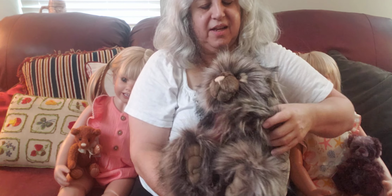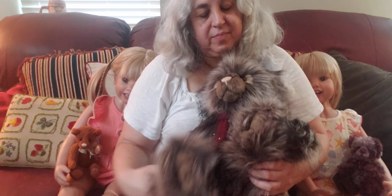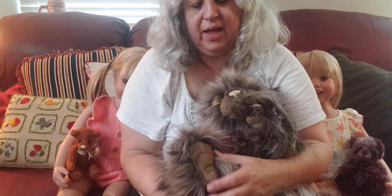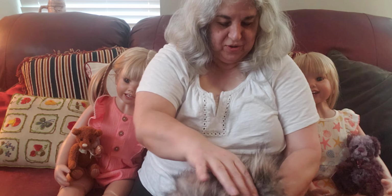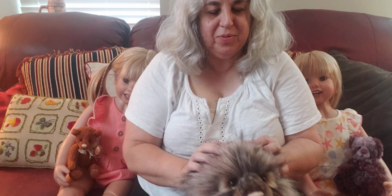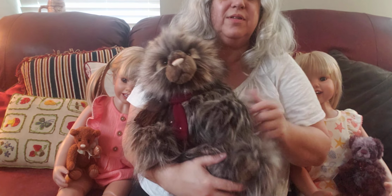And different collectors have said, well, they collect, I'm like, see, look at his little paws. That's hand stitched, guys. And all of these different furs that make up his fur, all this different mohair and things, they have to try to put it together and match it up as much as they can the same. They're just so cool.